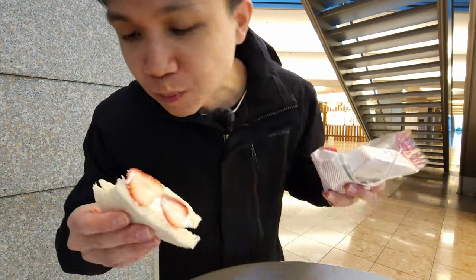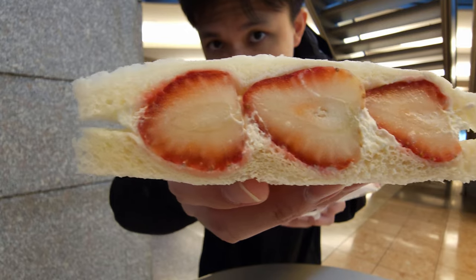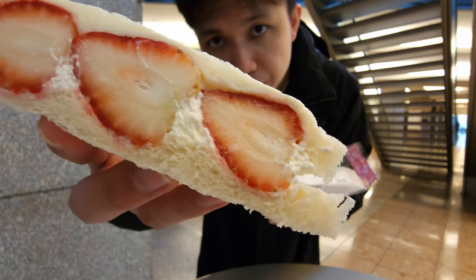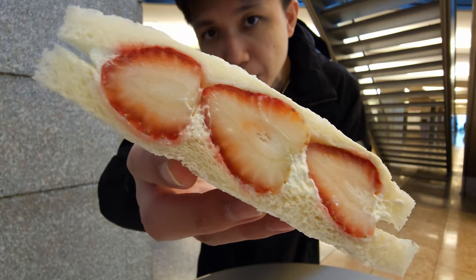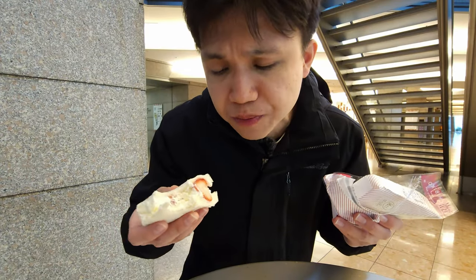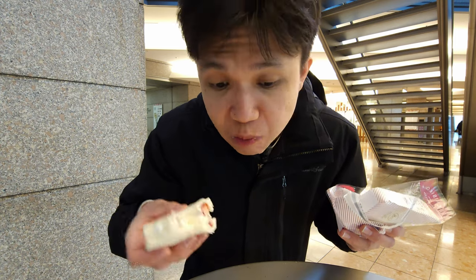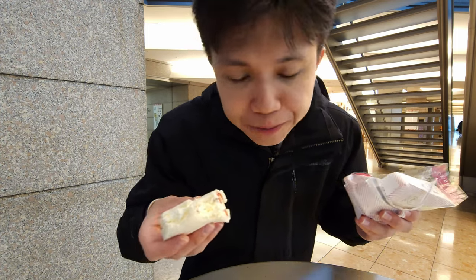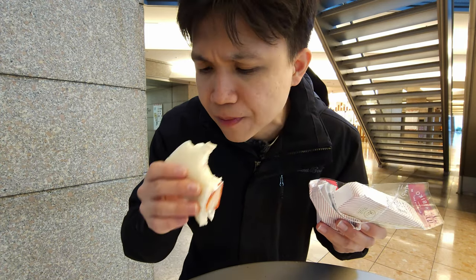The bread is just regular soft white bread. The strawberry, not too sweet, but it's not sour. The strawberry tastes pretty decent. Again, around 55, maybe this time around 60 out of 100 in terms of its strawberry taste. But the whipped cream feels a little buttery, or could it be from the bread? But I'm pretty certain the bread is just white bread.